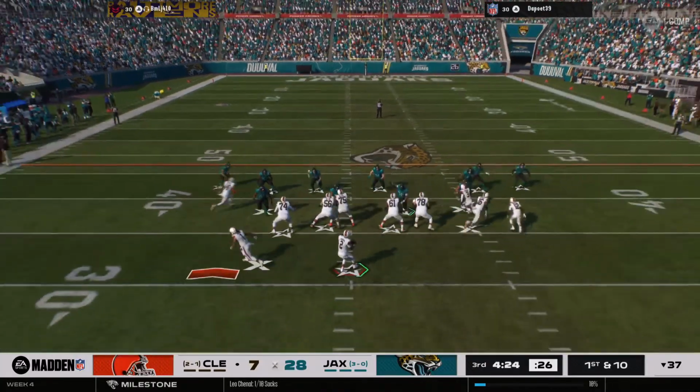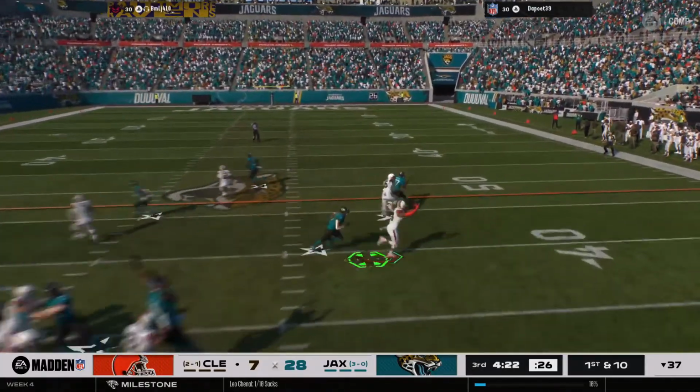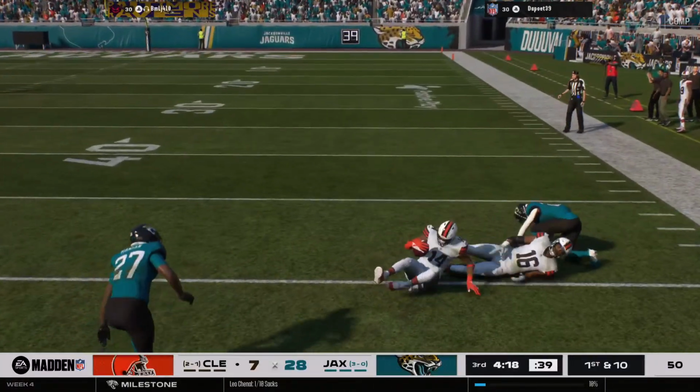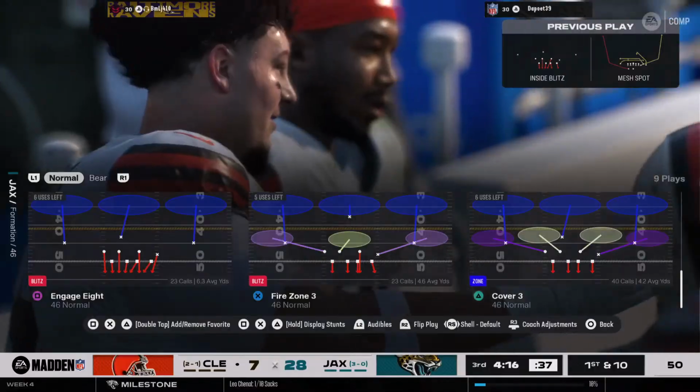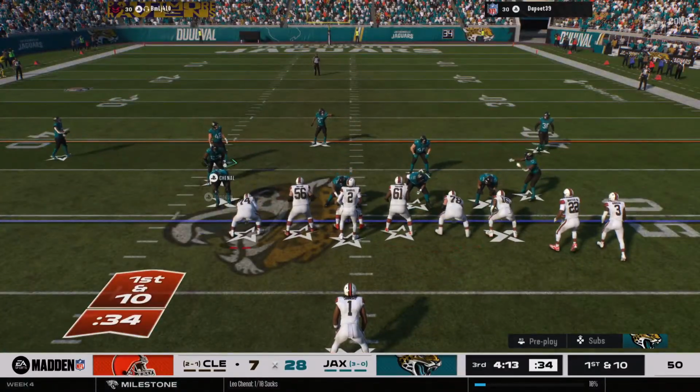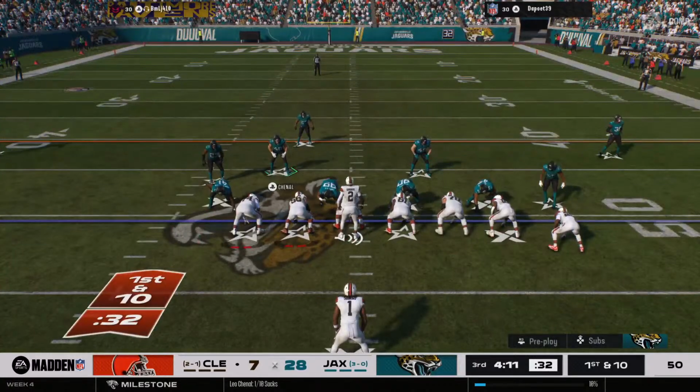To the air on 1st down. Sanders has him on the quick hitter. And in a blink, they are up to midfield before somebody manages to stop it. Pickup of 12 on that play, and that's going to be good for a Cleveland 1st down.